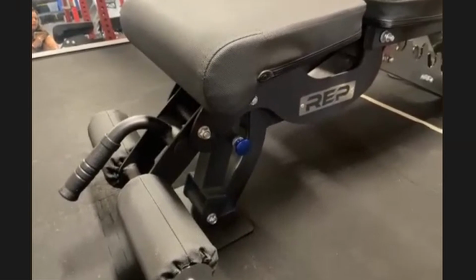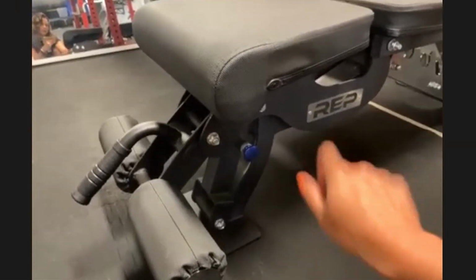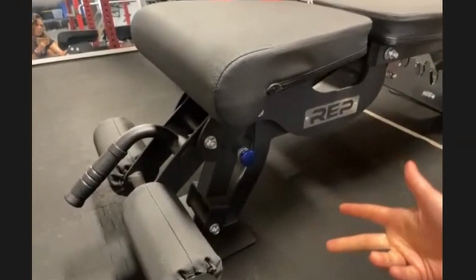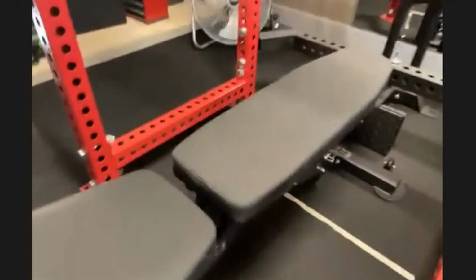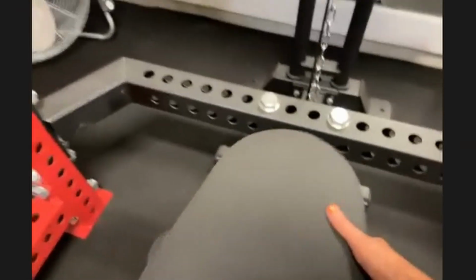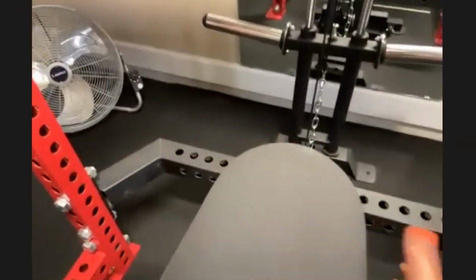I've got the AB 5200, which is similar to the Rogue one. I'll bet you they made that one in response to the Rogue bench coming out that you just showed us. I think they did. So this one does require two hands to pull the pin and then adjust it. Still super simple. The height here, though, is super easy to just pull up. Functions the same way.